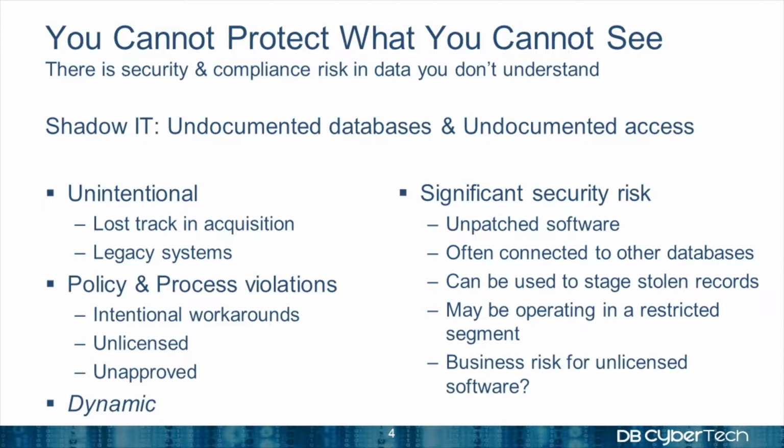It's simply axiomatic. You cannot protect what you cannot see. If data is being staged for exfiltration, it's a safe bet it's in an undocumented database. If an undocumented database is still connected to the secure portion of your network, you're likely out of compliance with regulation. So how do you start to address data visibility?